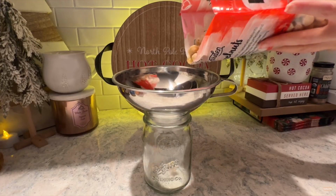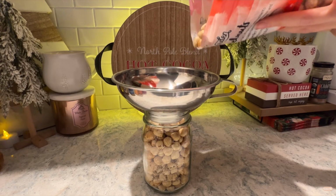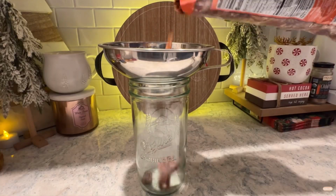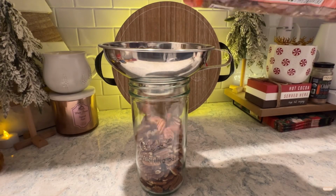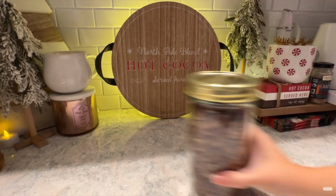Now, the jars I'm using are the ones from Azure Standard. I'm going to be using the 1.5 and the pint mostly, and then I do have a few half gallons. Now, I really enjoy the Superb lids because they are gold, and for me, that is the type of look that I'm going for in my pantry.